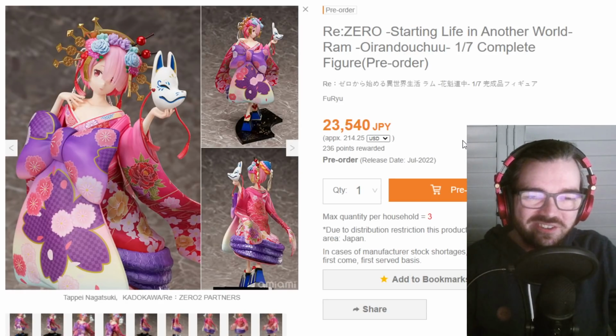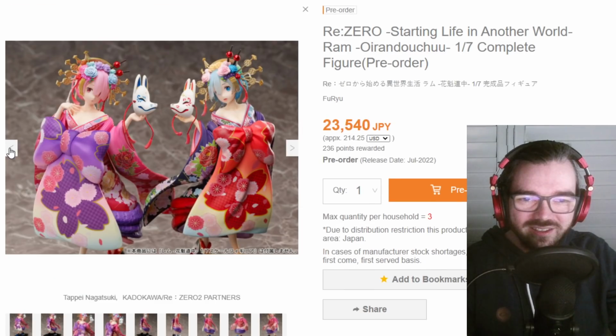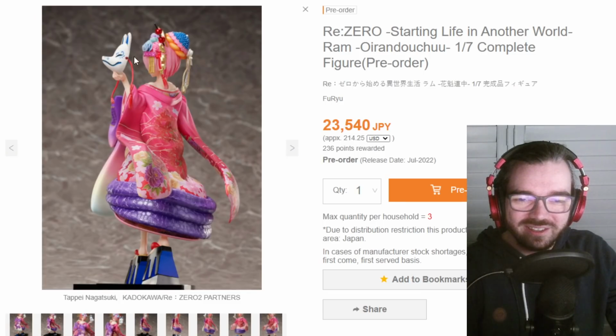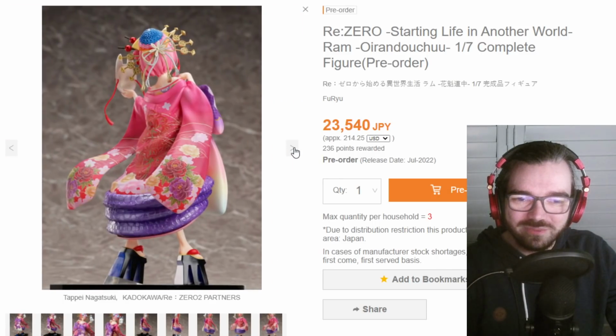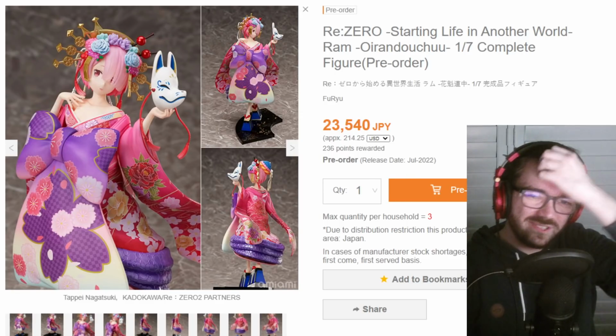FuRyu back at it again with a Ram this time. I'm sure there's a matching Rem. Oh, there's Rem. There she is. I don't know what the hell this outfit is, but I kind of love it. I like how chunky and thick this outfit is compared to a regular kimono. I feel like the whole face doesn't really look like her, which is an issue.